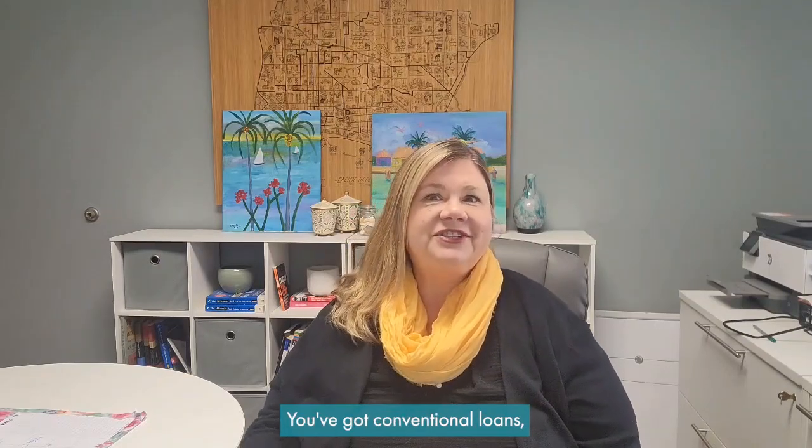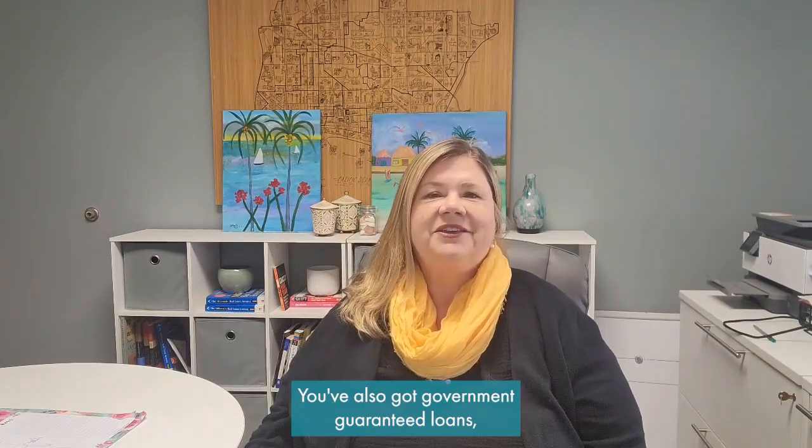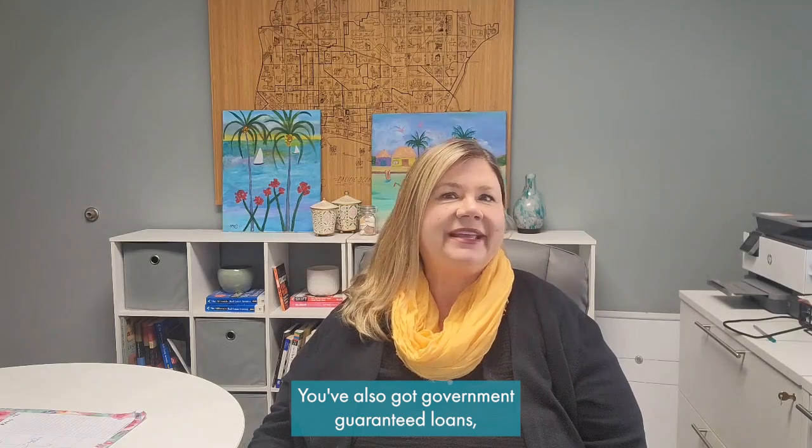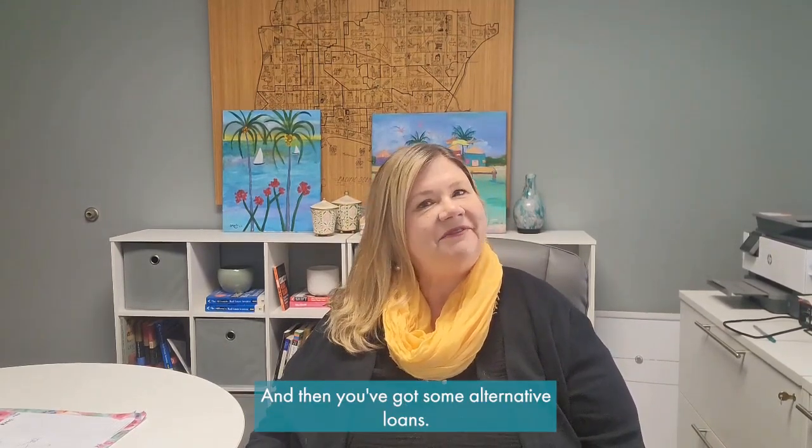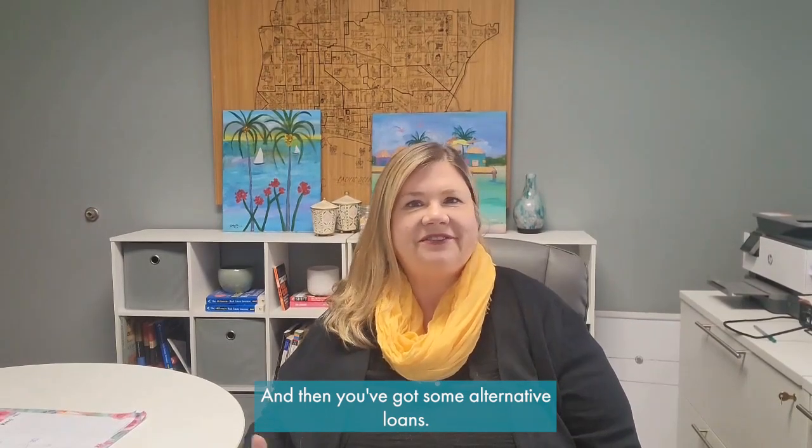You've got conventional loans. Those you'll hear about are backed by Fannie Mae and Freddie Mac. You've also got government guaranteed loans, which can be FHA or VA loans, which are for veterans. And then you've got some alternative loans. There's a variety of those products.